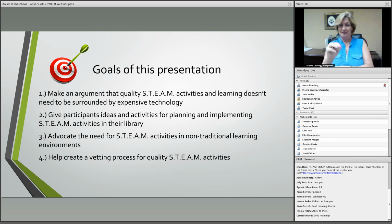One of the things we're going to talk about is the abundance of ideas and activities out there. And, of course, with that comes an abundance of lousy ideas. So we want to help you distinguish between the good and the not so good, and the ones that will work for you most efficiently and most effectively.